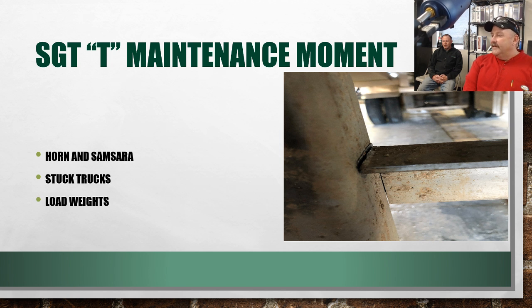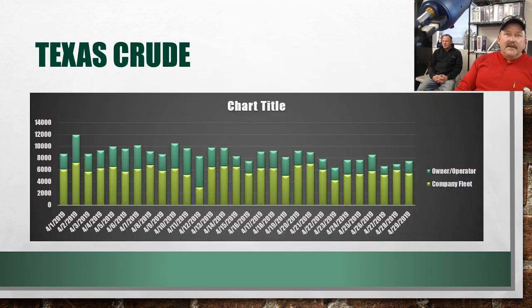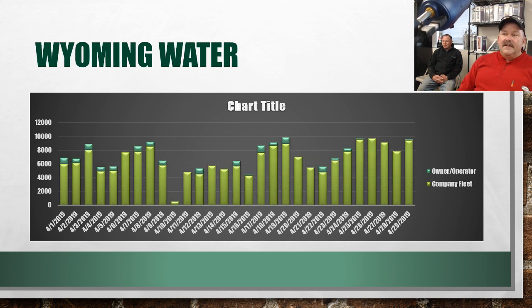Oh, that was also production water. I don't think we'd get that heavy on crude oil. Yeah, the weights on crude have been looking really, really good. Texas Crude, they've been cruising right along with WPX down there still. Or Wyoming Water. Look at that, they're almost hitting 10 grand a day.